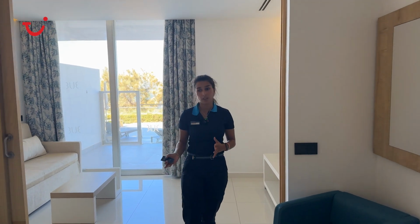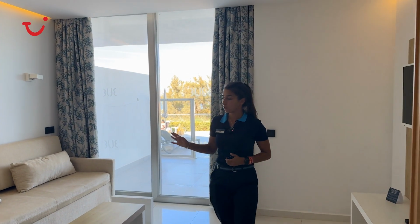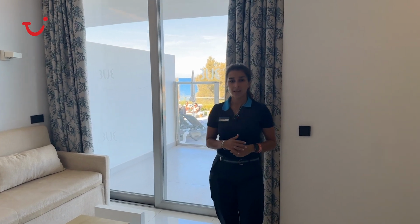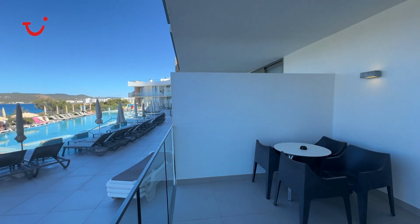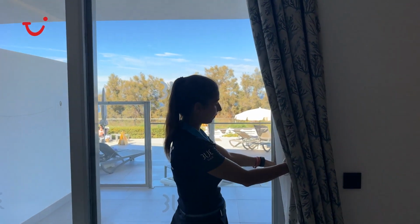But if there are more than 2 of you, or if you want to sleep on separate beds, you can also use the couch that converts into a sofa bed if needed. From here, you have a view over the infinity pool, and if you're on the ground floor, you have a nice terrace with direct access to the pool.